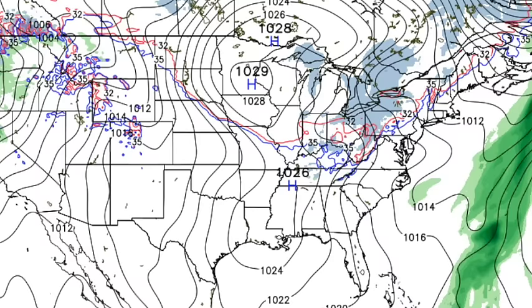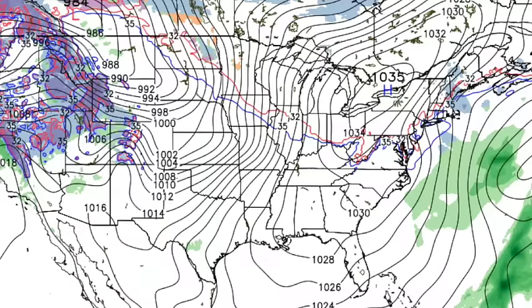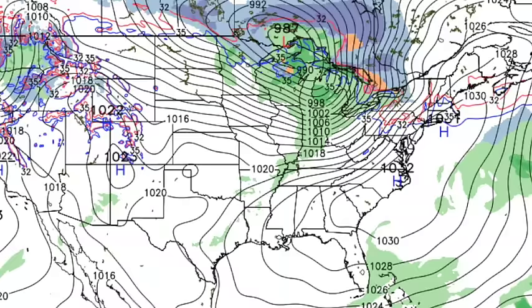And then Wednesday, the clipper is on by. Should be a sunny day, maybe a degree or 2 cooler. The high in the mid to upper 50s. Thursday, here come the 60s. Low 60s are likely. Will be sunny. And Friday will be approaching 70 Friday afternoon with a good supply of sunshine. It'll be a fantastic day.